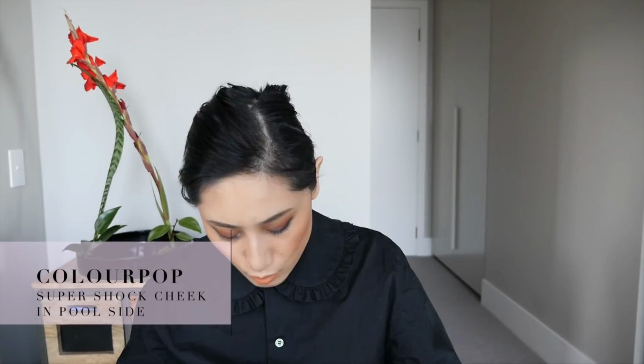So, not open this and I'll probably give this away. I do have one more cheek product. This is the Super Shock Cheek in Poolside, and I feel like it's too dark for me. So I need to give this away as well. Never used it, just sitting in the drawer.